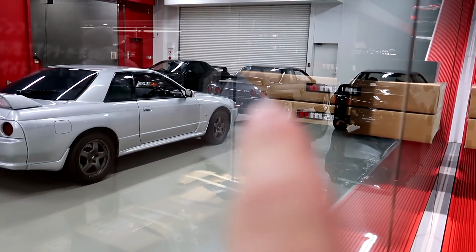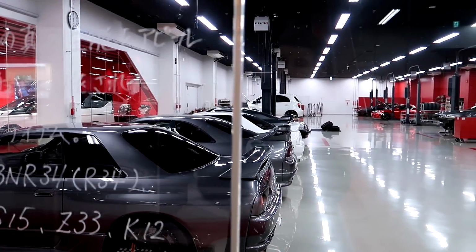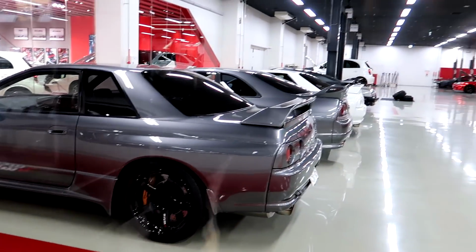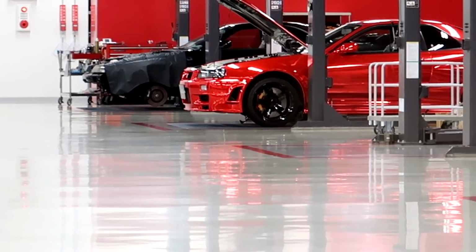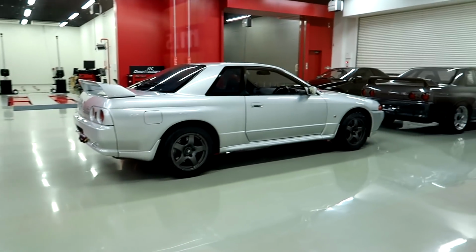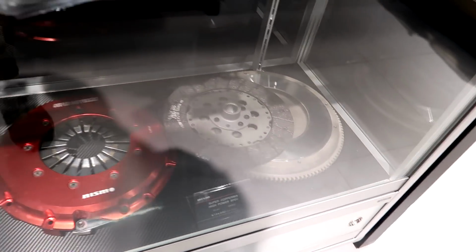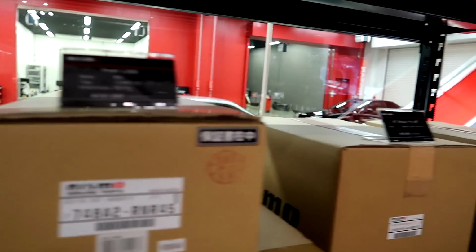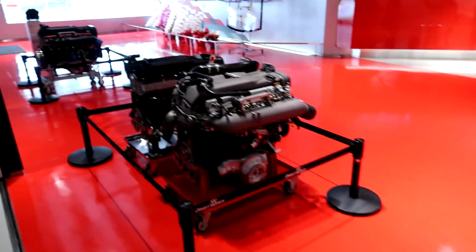Holy crap, out in the workshop there. Far up, got 4 R32s out there. R34 there. R32, R33, R33, R35. Insane. R34 down there. Another 34. Nismo 320k speedo there. Look at these things. Nismo shift knobs, boots, titanium strut brace, clutches, got Nismo floor mats here, LSD, R35 LSD. Here's the back of these engines if it interests you at all.